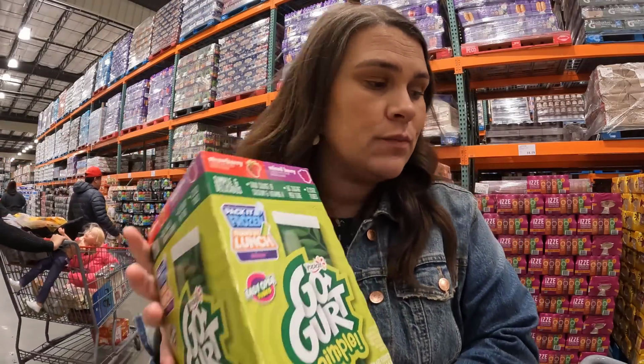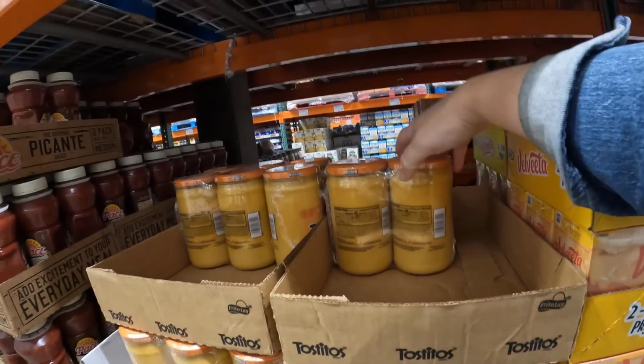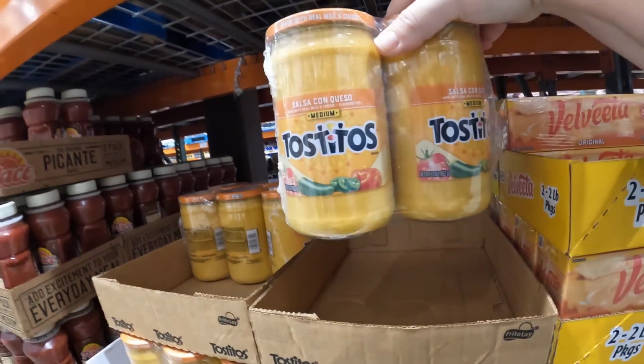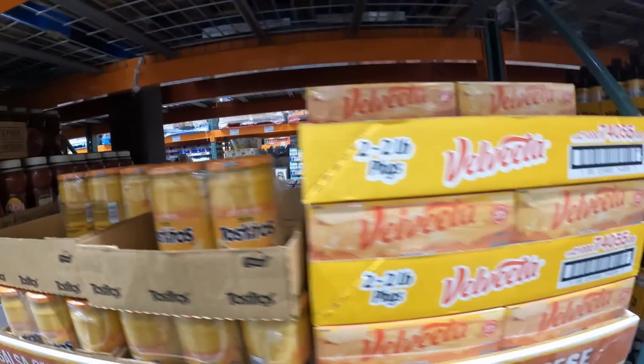$7.59 for go-gurts. I don't know if I've ever seen this at Costco before. A two-pack of Tostitos salsa con queso, $8.39. Right next to the Velveeta.